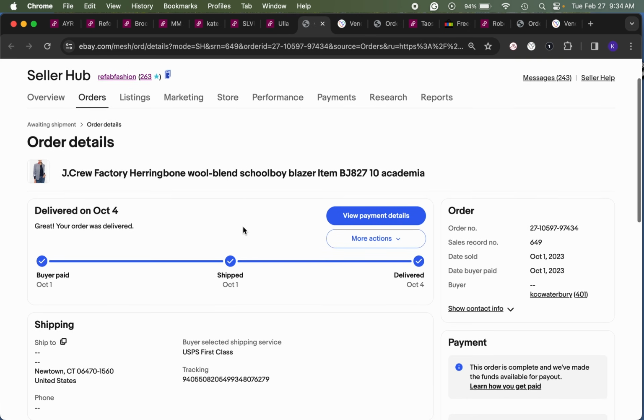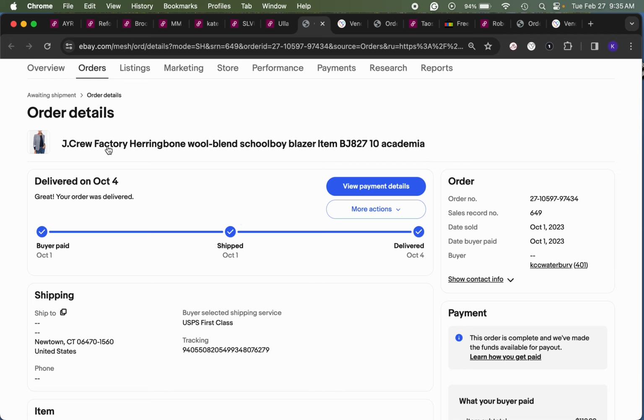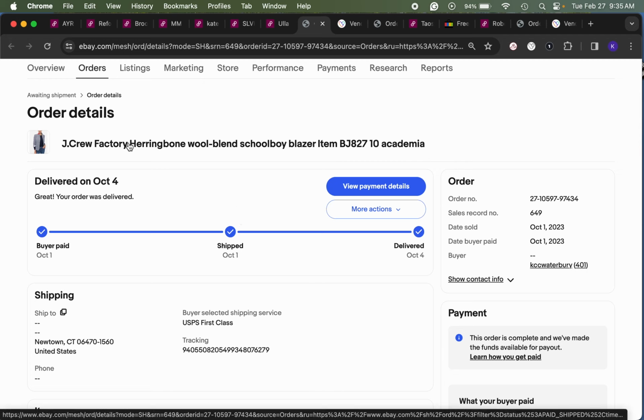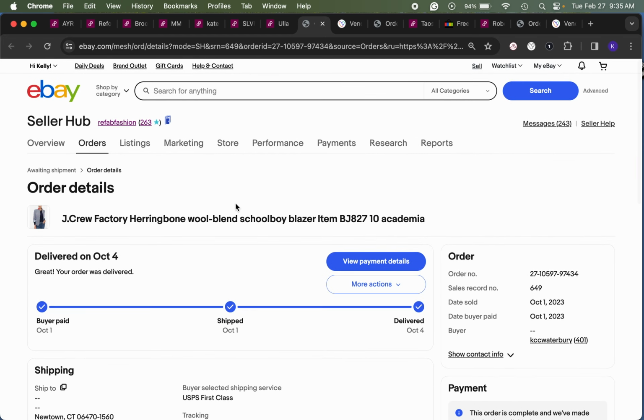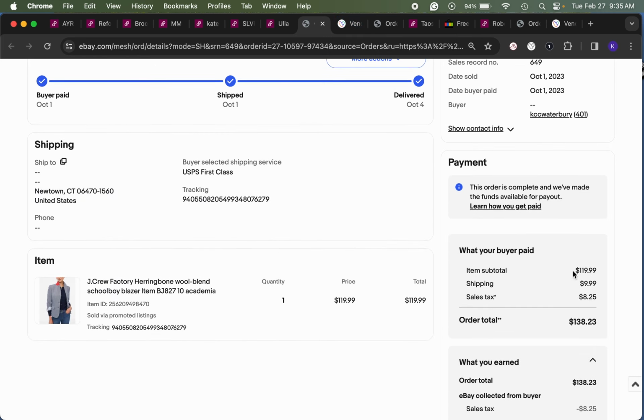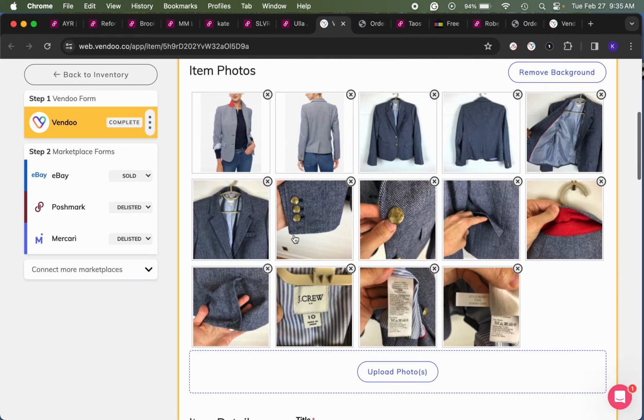This next item is a J.Crew schoolboy blazer, but it's even J.Crew factory line, which is the outlet or kind of discounted line. But was it new with tags? Maybe not. I found it at Goodwill. I think I found a couple of blazers this day. It was a size 10, which was a great size. I think actually it just was a newer item. It was still on the website. But this sold for $119.99 on eBay, and the buyer paid shipping. My net profit was $98.25, and this took just 25 days to sell.